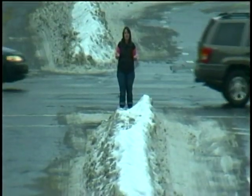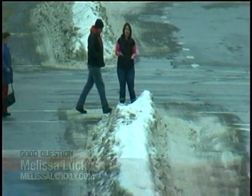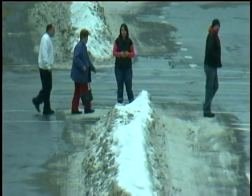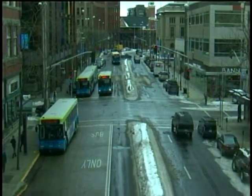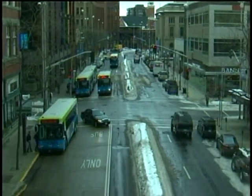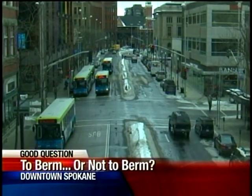So we've had a pretty crazy couple of weeks of snow here in the inland northwest, and the downtown streets show exactly how bad it's been. Long lines of snow berms filling pretty much every downtown street, and it's been days since we had measurable snowfall. A lot of us who have lived in snowy climates before have never seen snow berms like this. And we wanted to know what's the logic behind them and how long do we have to live with them?